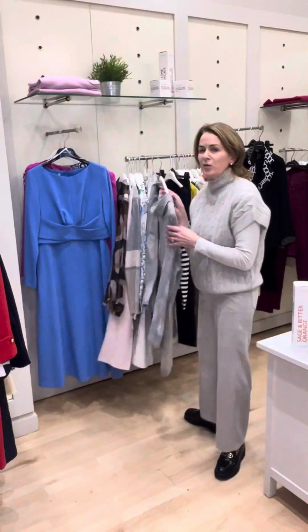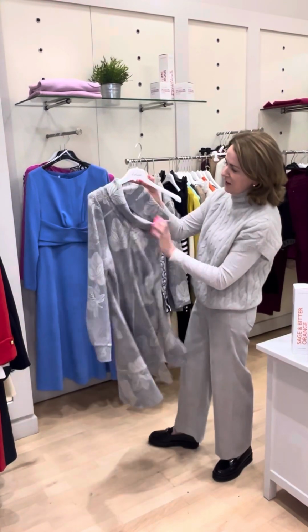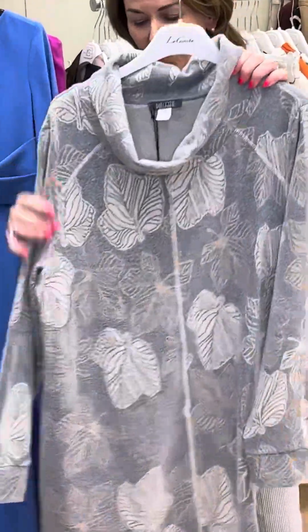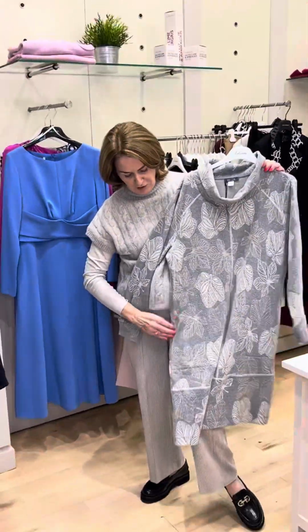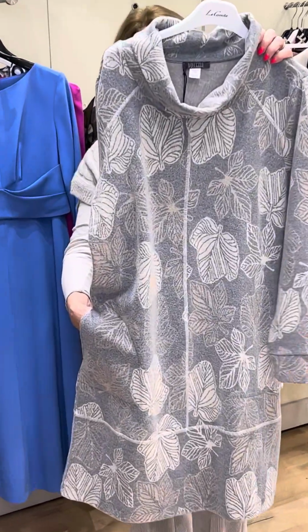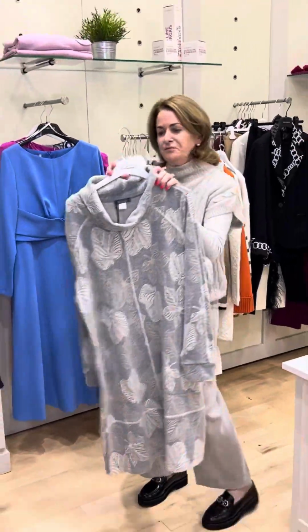In the same fabric, we have this lovely cowl neck dress. Again, in from Dolcezza, which is one of our new labels. Very easy to wear, a day dress. Lovely pocket detail here to the side. And again, in your pale greys, your cream and your taupe. Love the sleeve detail here to the front.